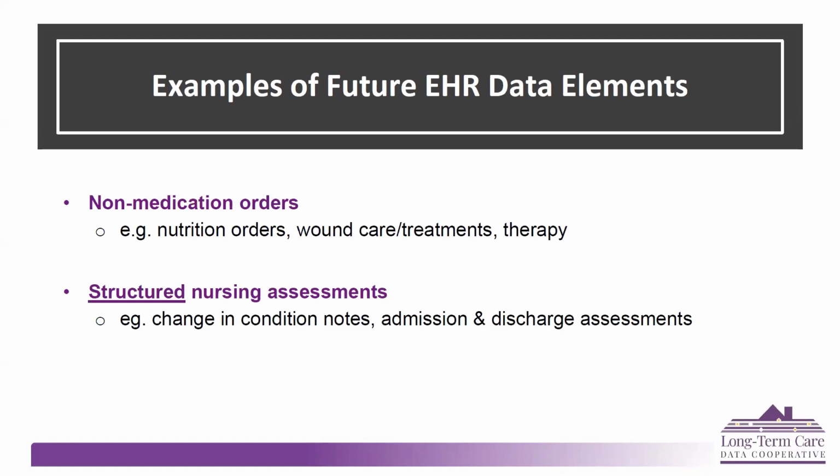Another top priority is integrating structured nursing assessments. So these are nursing notes that are basically in some sort of a template form. So there are structured fields, but then also some opportunities for free text. And we know specifically from both of the vendors that we have some versions of changing condition notes. So for example, if someone starts on antibiotics, or they have a change in their clinical condition, or they have a change in their behaviors, that would be captured in these kinds of notes. Additionally, the documentation that nurses do on admission and on discharge from the facility, again, a combination of structured and free text fields, that we're hoping to have sooner rather than later in the data.